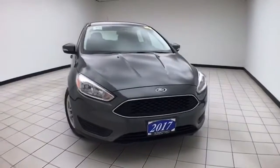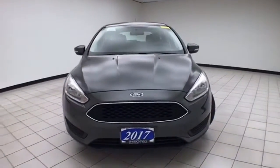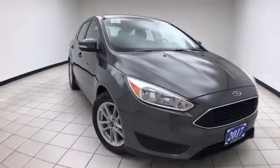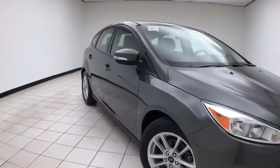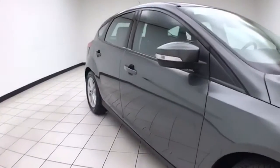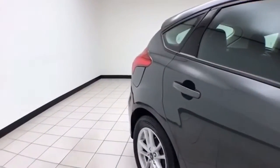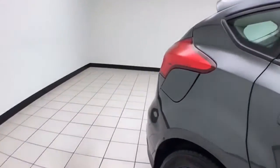Today's special is a 2017 Ford Focus SE Hatchback, stock number B9473P. 41,000 miles on this Focus. Comes to us with a clean AutoCheck history report. Magnetic gray metallic in color. You do receive the balance of the factory 5 year, 60,000 mile powertrain warranty. Safe vehicle as well, 5-star overall government crash rating.